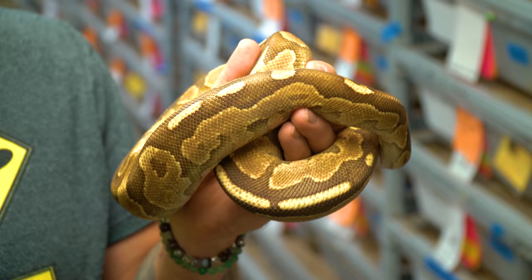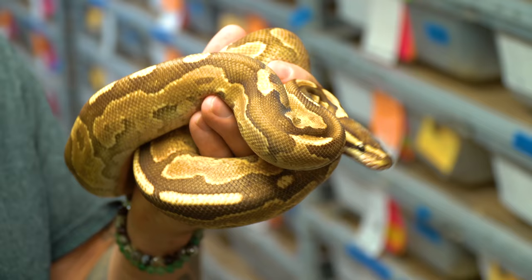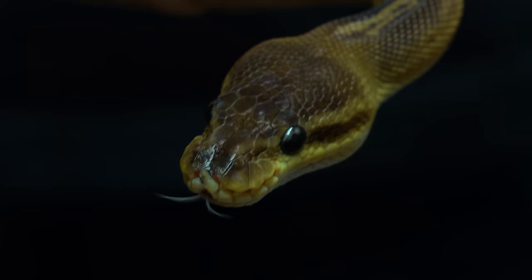Now, we actually produce a bunch of world's firsts. Almost every year we do, and a lot of people do, to be honest with you. But base morphs are really difficult. There's a difference between combo morphs and a base morph. With a base morph, it's actually much more rare. And to be totally honest with you, the last base morph that we produced was the sunset ball python.